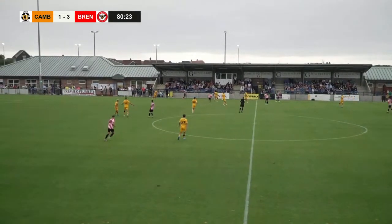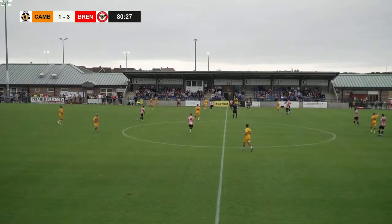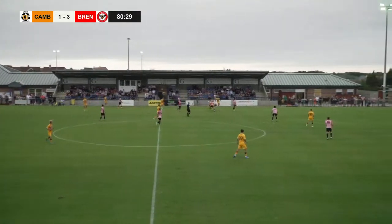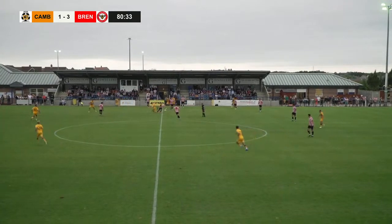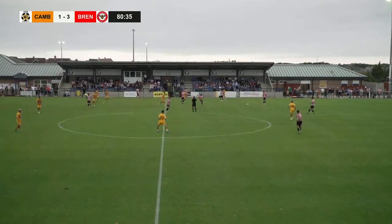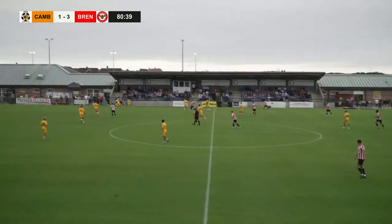Brentford just needs to look after the ball a bit better here. Cambridge beginning to see a lot more of it, particularly in the middle of the field. As Dom Jefferies does well to win it back on Silas Gilbert. Really good turn from the Brentford Trialist there. Just lacking a little bit of whip, so hopefully we can maintain the ball.